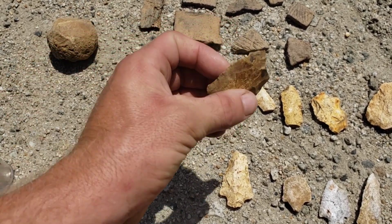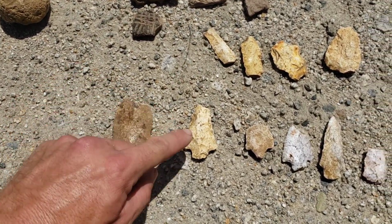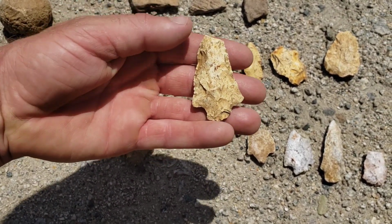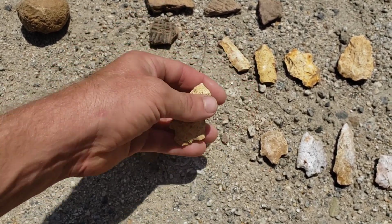It's worked, and it's worked. Nice and thin, and that's going to be your base right there. That is a pretty cool piece. Nice point here. Unfortunately, the tip is broke on that one as well, which is a bummer, but that is still a very old piece of flint worked into a nice projectile point right there.